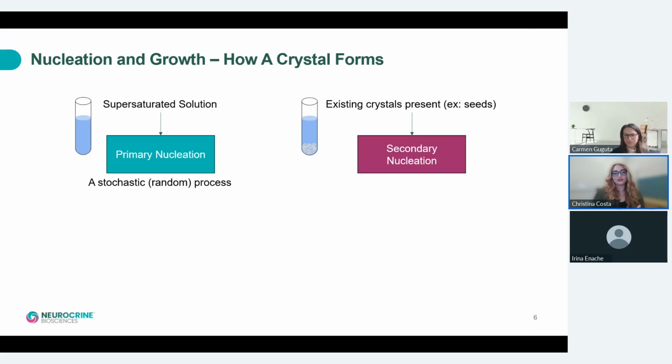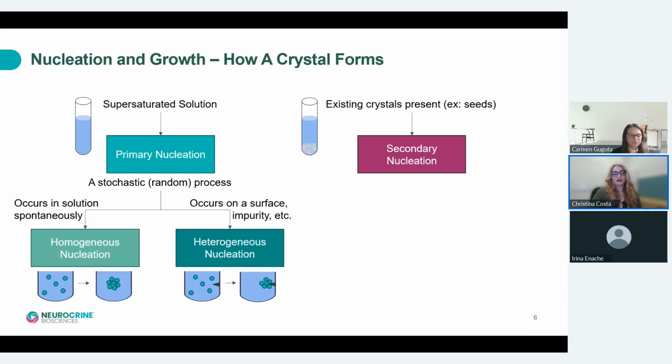And there are going to be different energies associated with what it takes to grow the crystal within these systems. With secondary nucleation, we already have that scaffolding there, and our crystal can grow off of those seeds in a more controlled manner. Primary nucleation is going to be a stochastic or random process, and we can further break that down into two different situations. Either this is occurring in solution spontaneously, or it's occurring on a surface or an impurity. And that is what we call homogeneous nucleation or heterogeneous nucleation.